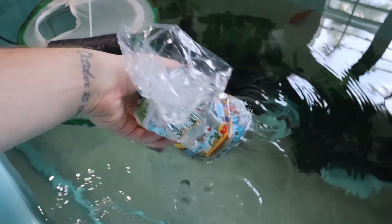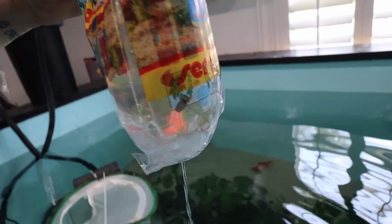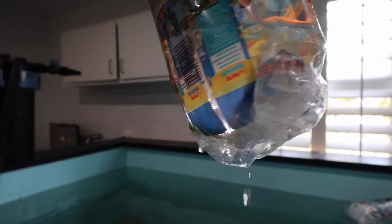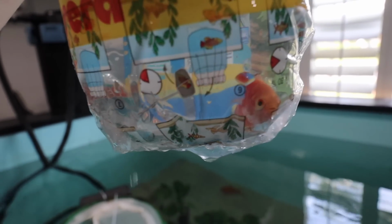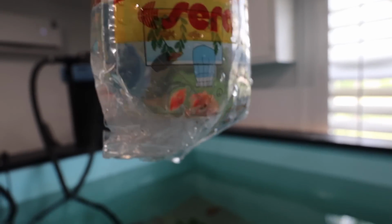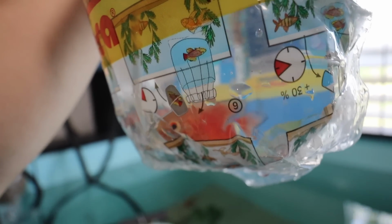Now the Oscar in this bag is probably one of the craziest Oscars I've ever seen. Just wait until I get this guy out of the bag and you guys see the colors of him. Look, there you go. Nice shot right there. Look at how red he is. I've never ever seen anything like that. I was really excited when I saw these guys up on the website. I had to go and grab them.